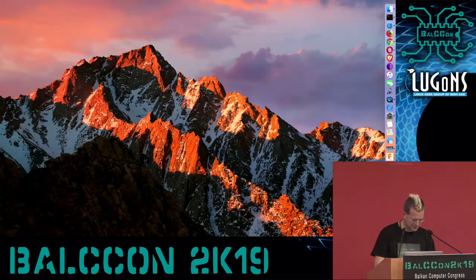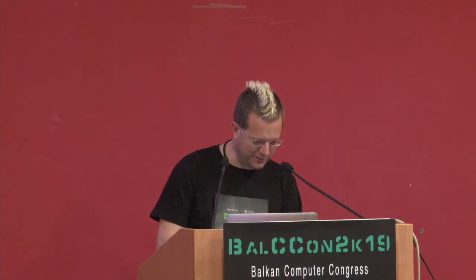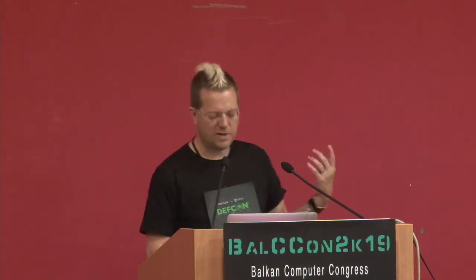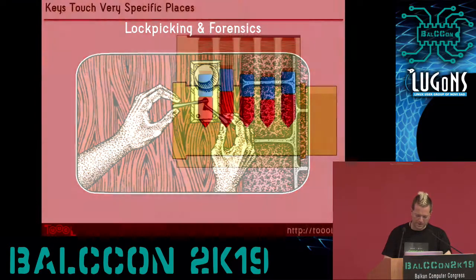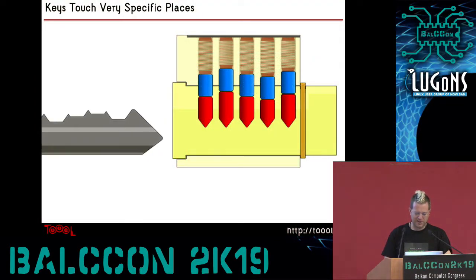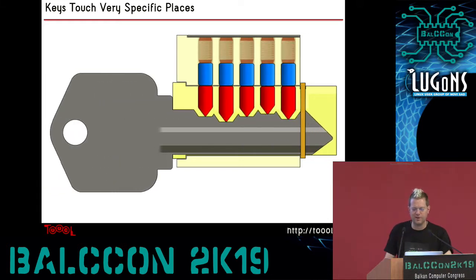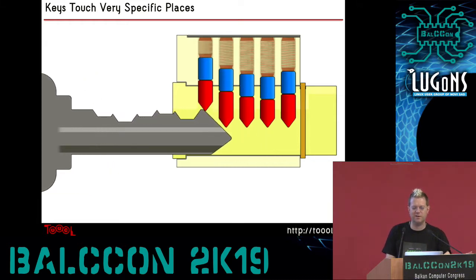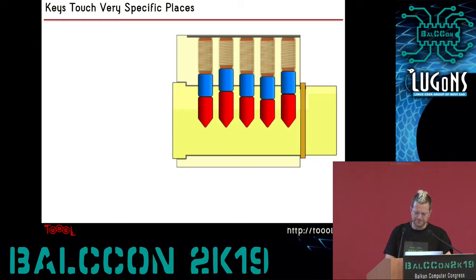Let me see what's here. There's a whole bunch of stuff here on looking for tool marks on locks. I guess I'll do it just for fun, but I'll take time for questions too, or you can talk to me afterwards as well. So this is just kind of interesting. Unless you work in law enforcement or whatever, you probably would never see any of this stuff. But to me, it's just interesting that you can see, if you really look at pins, whether or not they've been picked and how.